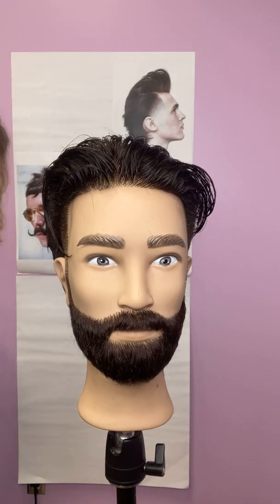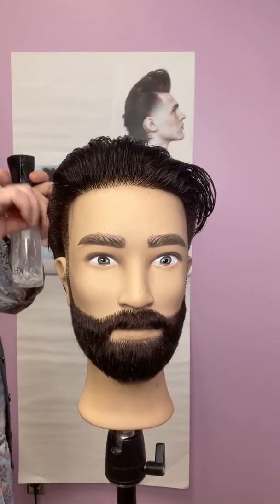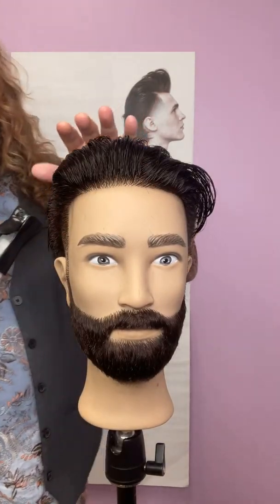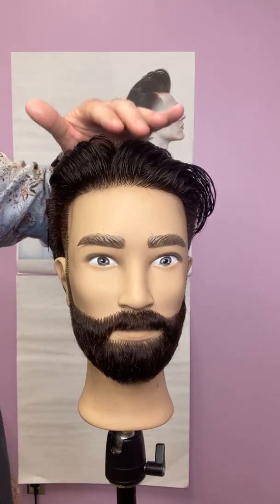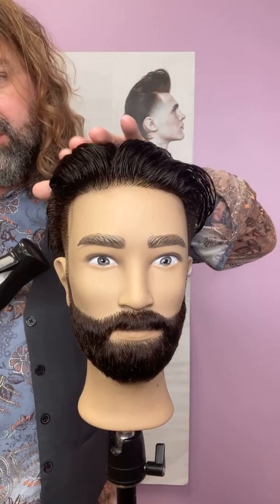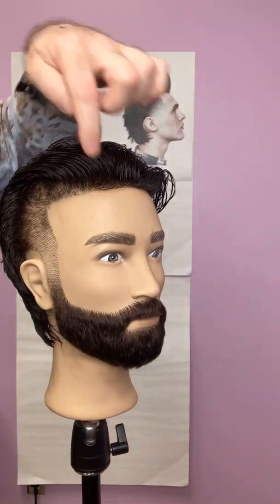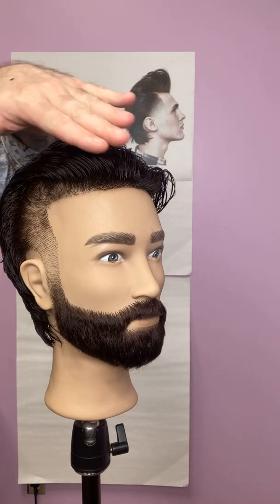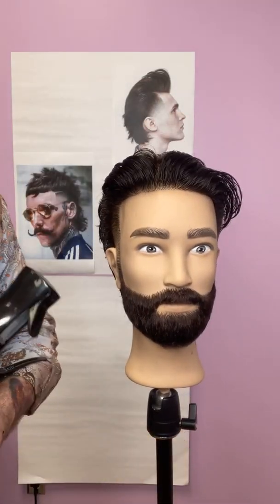What I will do in Ian's case is comb that hair back. Obviously his pomp needs a little support. You'll push that forward a little bit, just gently, and where you see that hair start to want to collapse in the front, that's where you'll provide the support.